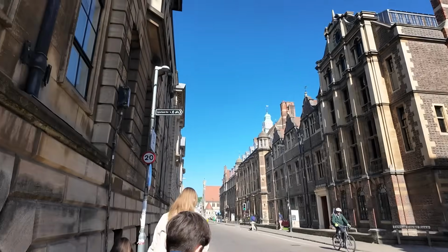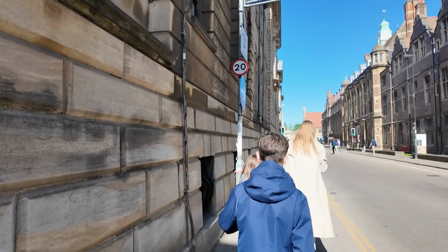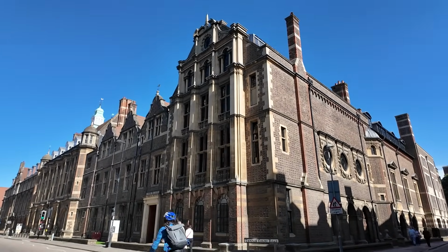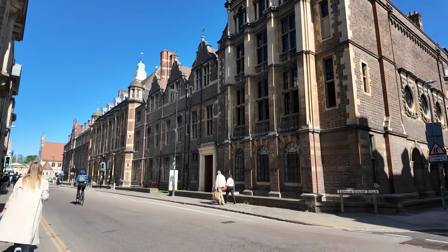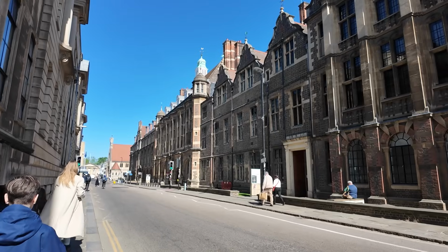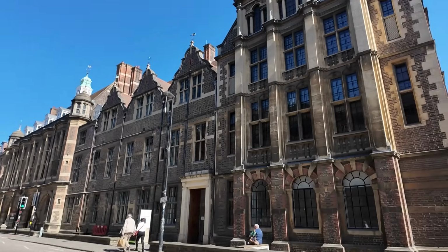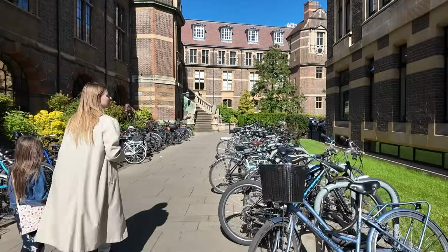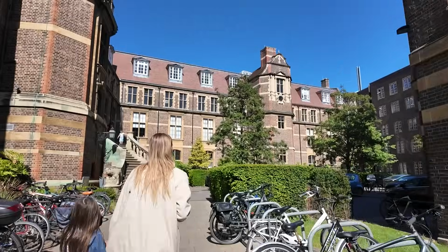All right, we're museum hopping, we're doing it. We're moving and grooving. Some of the most incredible buildings in Cambridge as well. Just look at this right here. So pretty. I love the styles, I love the design. The architecture of all of it is just gorgeous. Literally could sit and just stare at buildings all day. I feel like I'm being dropped off for college. All right, off to the next museum.